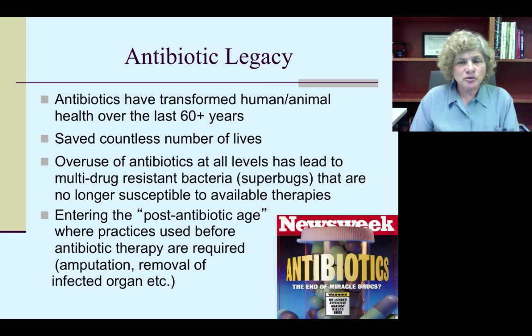The concern is that as more and more antibiotic-resistant bacteria develop, we're entering a post-antibiotic era where practices used prior to the introduction of antibiotic therapy will be required. These include things like removing infected organs or amputation.